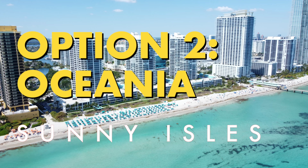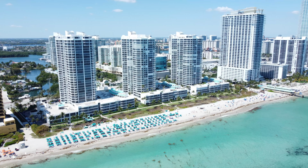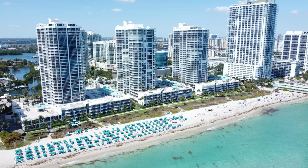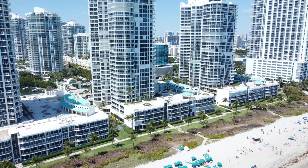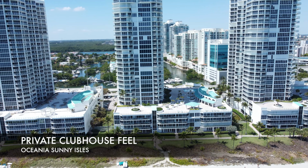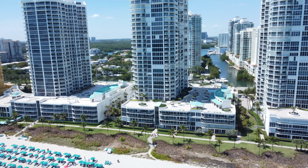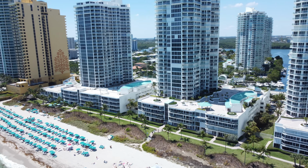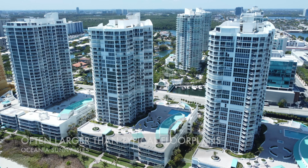Another building that often comes up in this price range is Oceania, specifically Towers 1, 2, and 3, which are located directly on the ocean side of Collins. Oceania is a bit different because it functions more like a private club community than a typical standalone condo building. 2-bedroom units here often range from around 1,400 to over 1,700 square feet, which is larger than many of the newer buildings nearby.